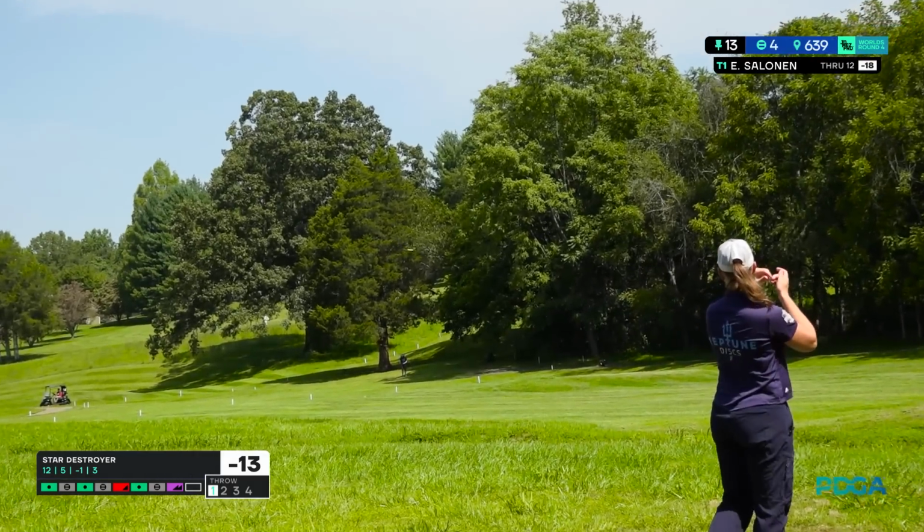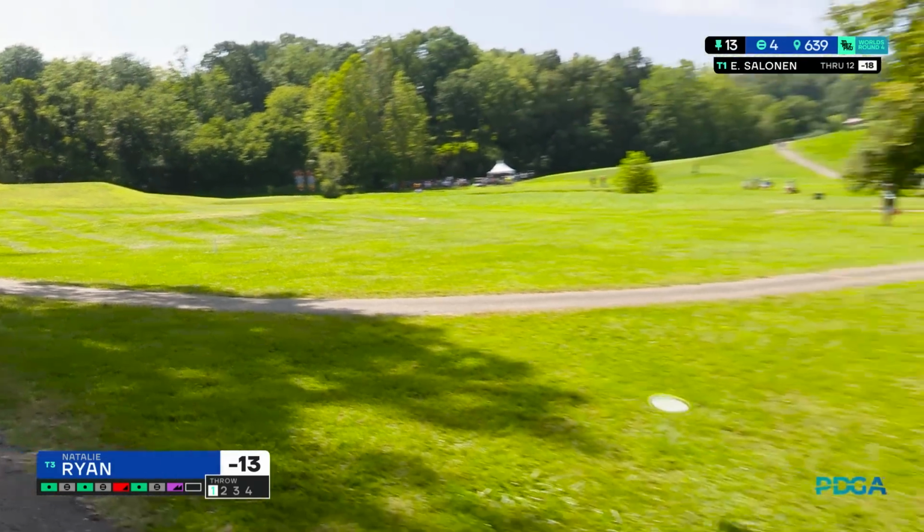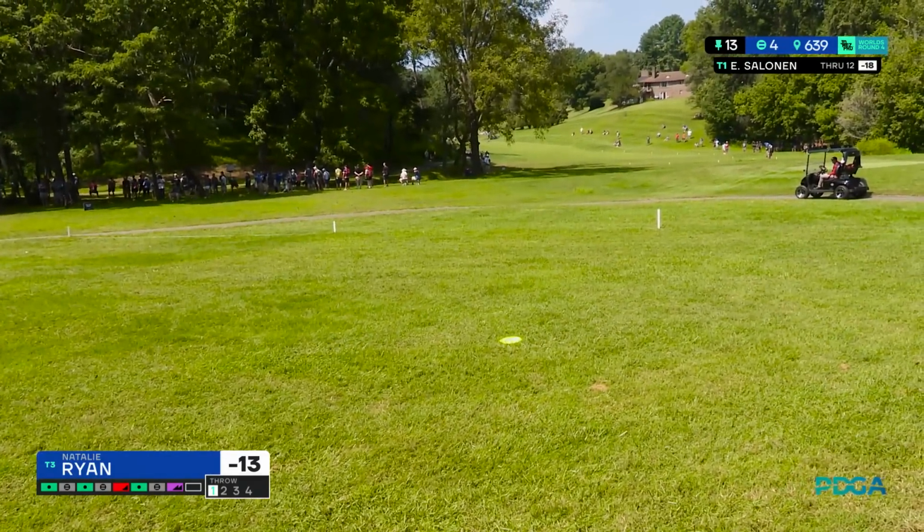Natalie trying to birdie this one, going way right. That is a very high-risk shot. Oh, it's a huge skip off the cart path.